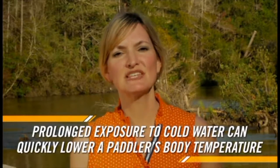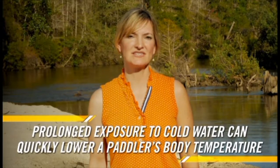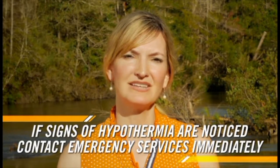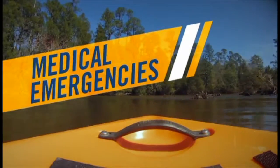Becoming immersed or completely drenched in cold water is potentially dangerous. If someone does become immersed or completely drenched in cold water, it can potentially lower that person's body temperature. It's important that the group works together to get that person off of the river into a warm, dry location as soon as possible. If signs of hypothermia are noticed, especially significant changes in mental or bodily functions, contact emergency services immediately.